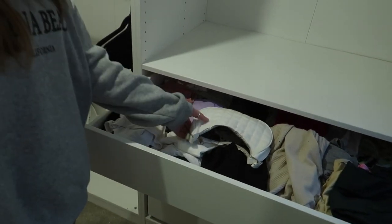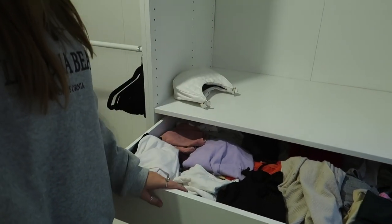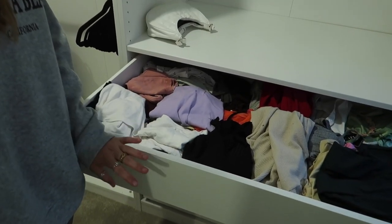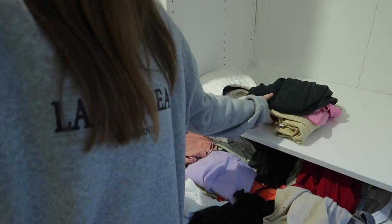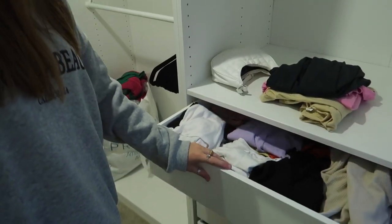I'll show you. This is my tops. Where's that come from? These are my tops. This is sorted, and I've got so much. I need to move that in there as well. I've got so much more room than I did before, which is really nice.